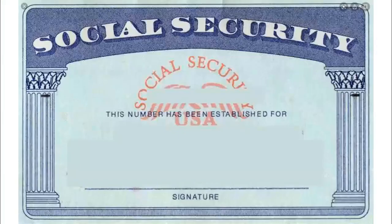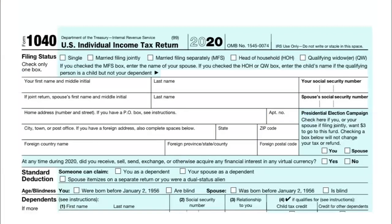Those documents include the student and parents' social security cards, because you must report your name and number exactly as printed on your most recent card. The student and parents' 2020 federal income tax returns, if you filed one. Now, if you don't have a copy of this return, now is a good time to contact your tax preparer for a duplicate copy.